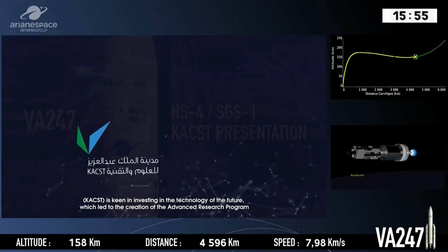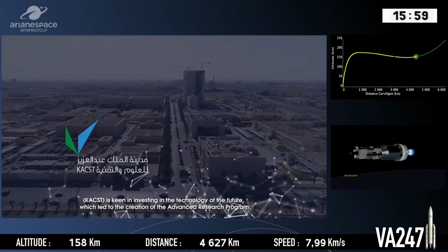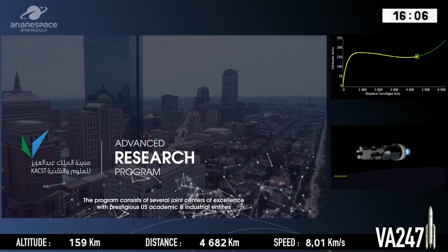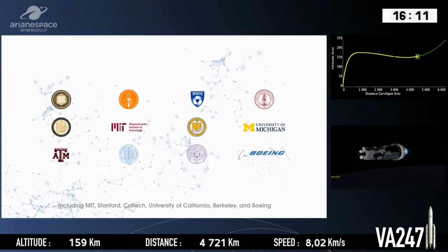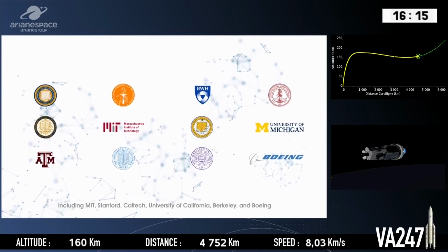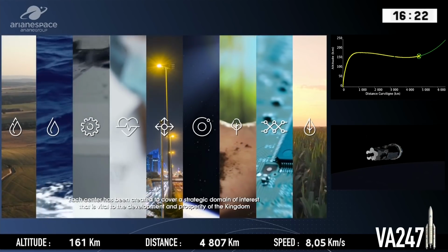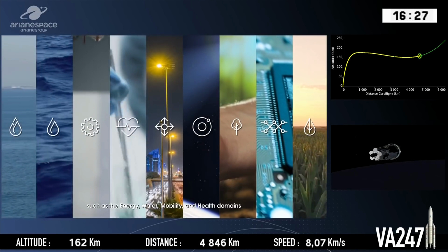King Abdulaziz City for Science and Technology, KACST, is keen on investing in the technology of the future, which led to the creation of the Advanced Research Program. The program consists of several joint centers of excellence with prestigious U.S. academic and industrial entities, including MIT, Stanford, Caltech, University of California, Berkeley, and Boeing. Each center has been created to cover a strategic domain of interest that is vital to the development and prosperity of the kingdom, such as the energy, water, mobility, and health domains.